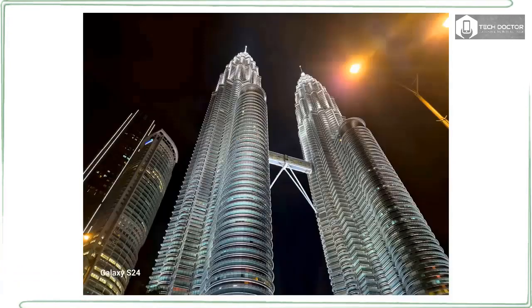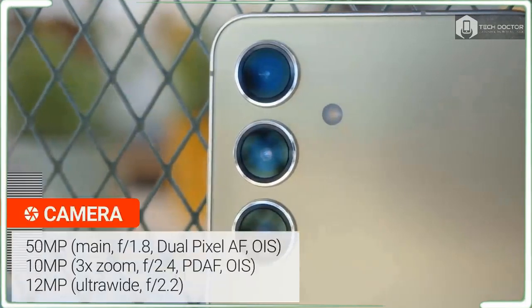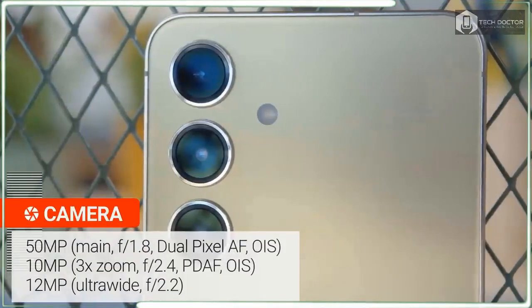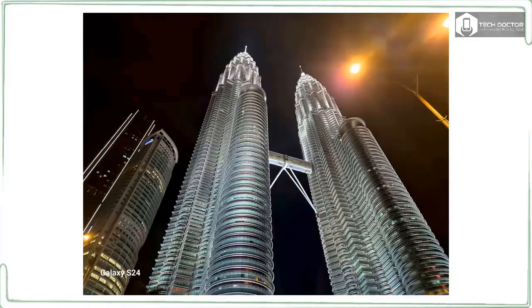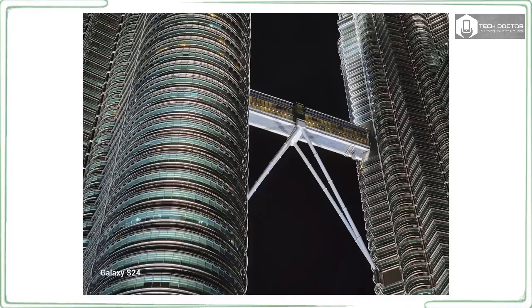In terms of camera hardware, Samsung hasn't really touched a thing for this Galaxy S24 update. The 50 megapixel main camera, 12 megapixel ultra-wide shooter and 10 megapixel telephoto lens with 3x optical zoom are exactly what you would find on the Galaxy S23. Even aperture and sensor sizes remain the same.